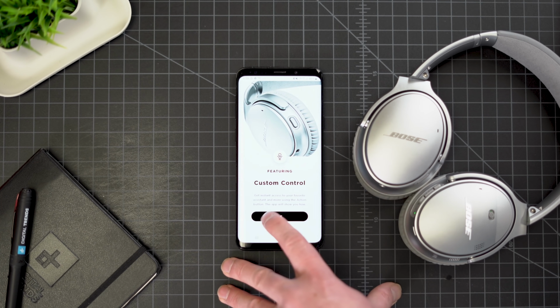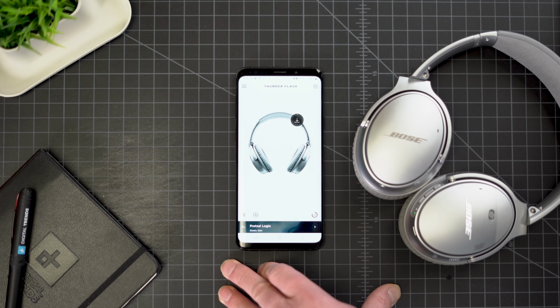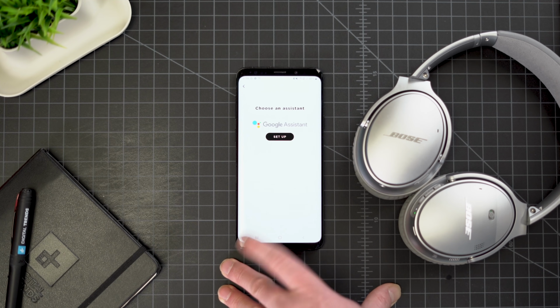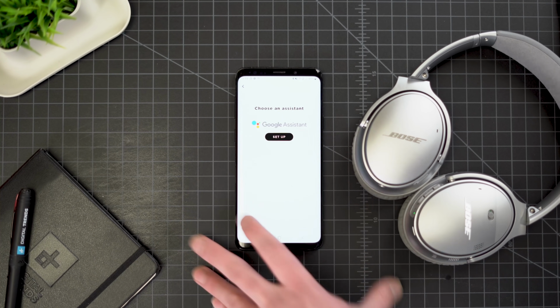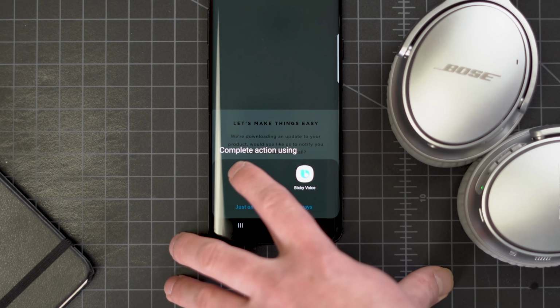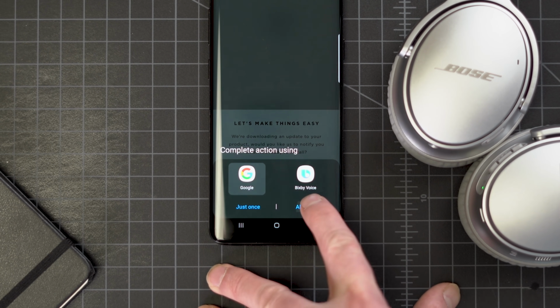So it's going to talk a little bit about some of the custom controls and take you through a little tutorial here, and it's going to take a little while. But once you're done, you're going to understand how to use the headphones a lot easier. This is also where you set up Google Assistant, Amazon Alexa, that kind of thing. No, I'm not using Bixby Voice, ever. So we'll always use Google.